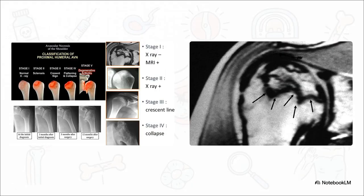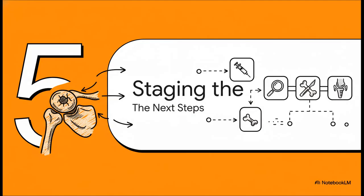And this side-by-side really hammers the point home. Look at the X-ray on the left. You see that little white line, the crescent sign? That's actually a tiny fracture right under the cartilage, a clear signal that the disease is already pretty far along. But now, look at the MRI on the right. An MRI can see those dark areas that show the bone is dying way earlier, giving doctors a critical head start on treatment.